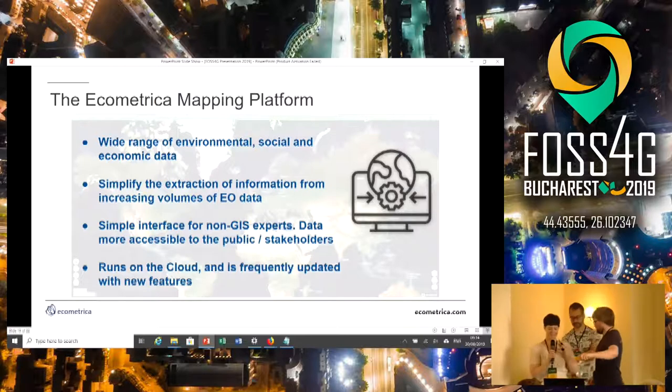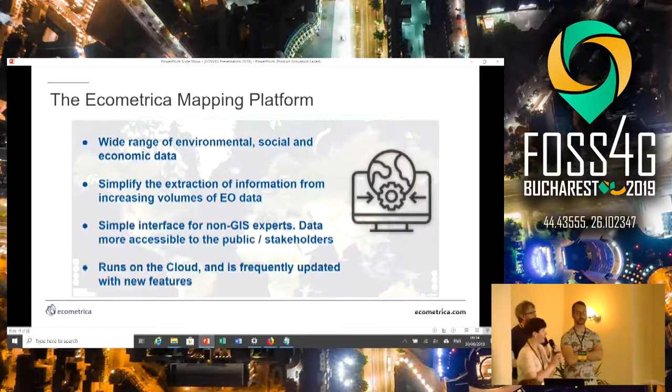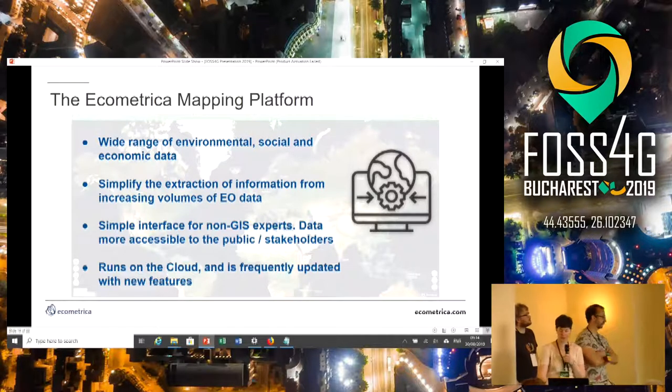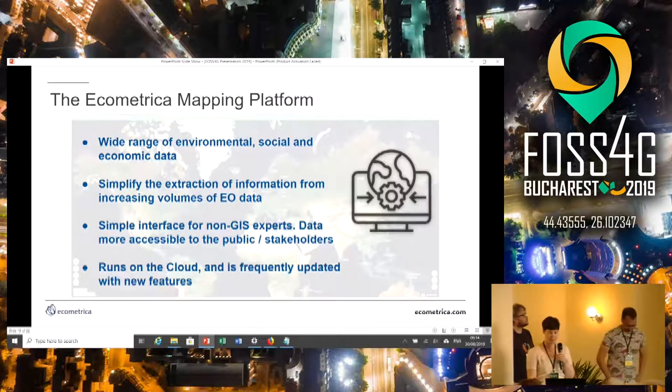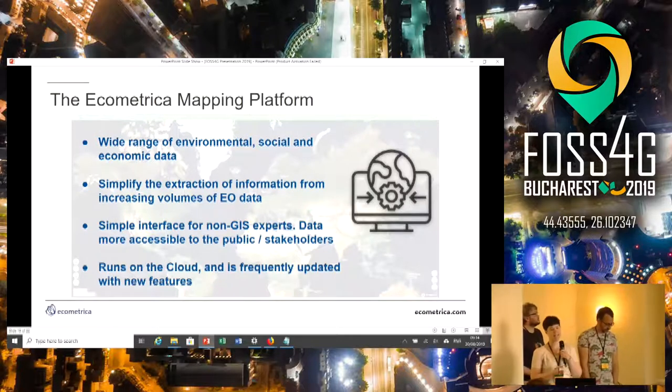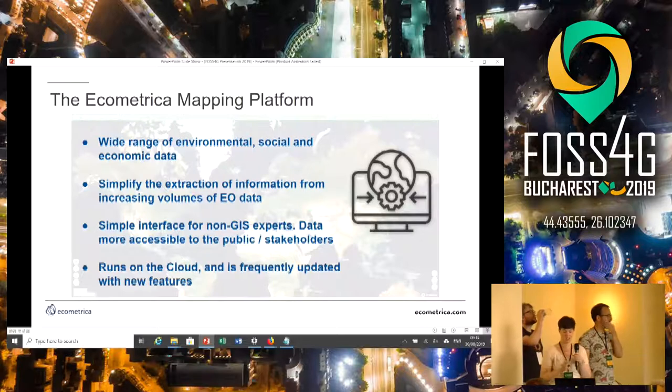Thanks. Okay, so cool pipeline, but now we want to see a map. So what we're doing is that we display those change detection results on our mapping platform. Before I do a quick demo of the mapping platform, I just wanted to give you a really brief background on it. It's intended as a platform for a wide range of environmental, social, economic data. It aims to simplify the extraction of information from increasing volumes of data that come from Earth observation or other sources. It provides a simple interface for non-expert users to get answers to a variety of questions. And basically, it makes spatial data accessible to the public, to stakeholders, and to non-GIS specialists.